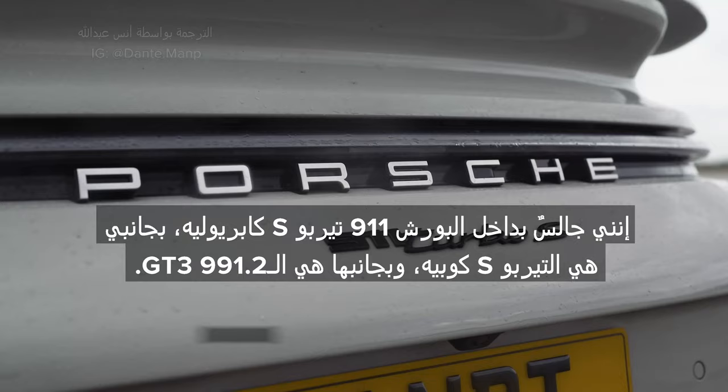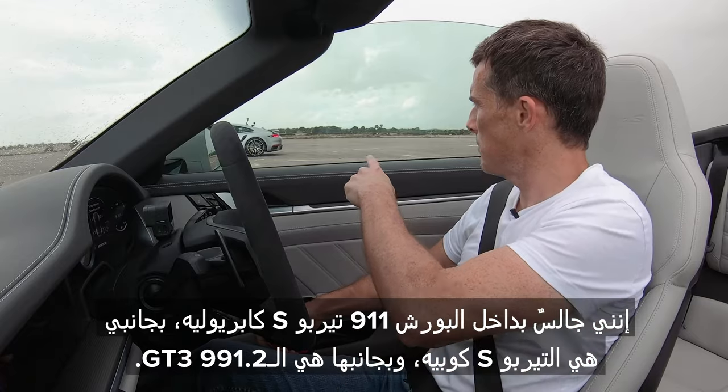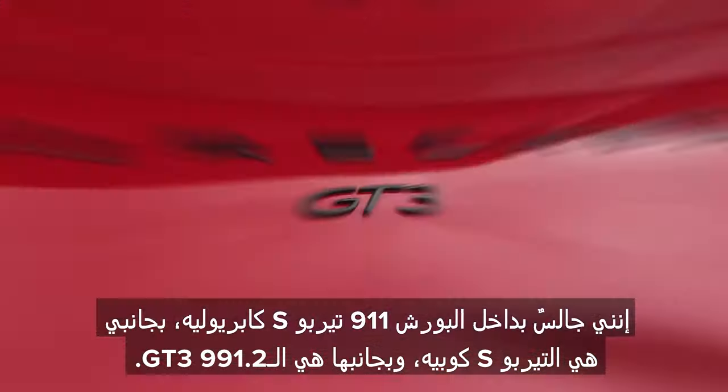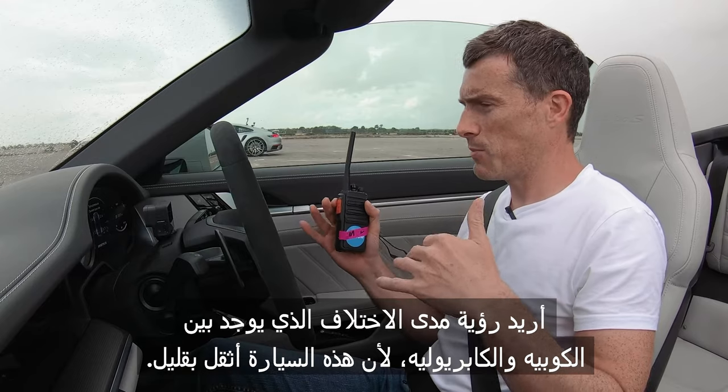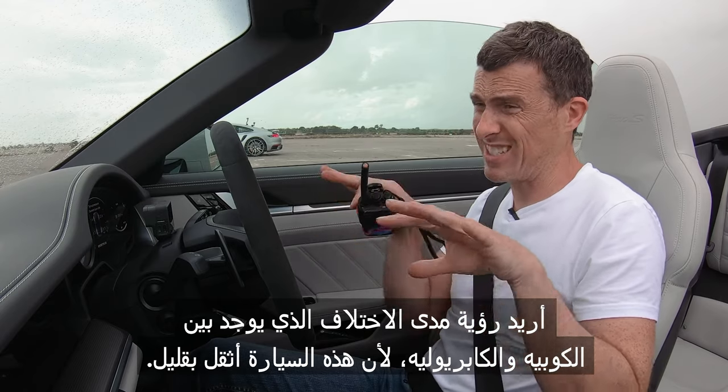I'm sat in a Porsche 911 Turbo S Cabriolet. Next to me is a Turbo S Coupe. Next to that is a 991.2 GT3. And we're going to have a Porsche wide drag race. I want to see how much difference there is between the Coupe and the Cabriolet because this is slightly heavier.